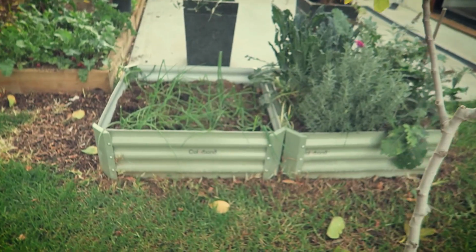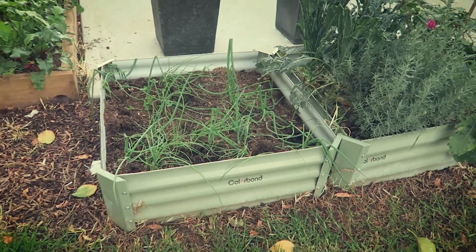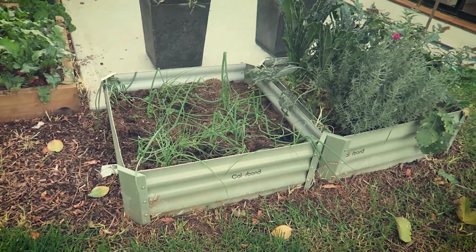The sky is the limit, really, when it comes to that, and the only limitation is your imagination. So get out there, plant something. These raised garden beds, you can even get them at Bunnings and other hardware shops for quite cheap. I think I got one of mine for 35 bucks, and for $35 it's this one here. It can't be any better than what it is. I've got two, so it's 75 bucks.